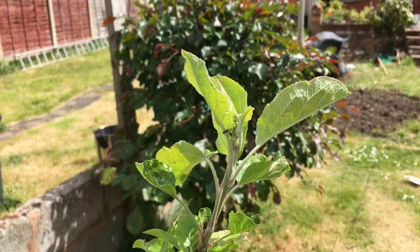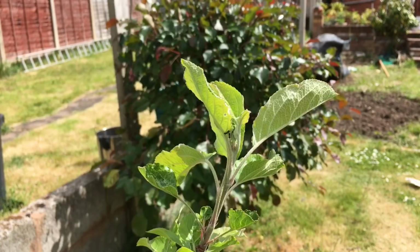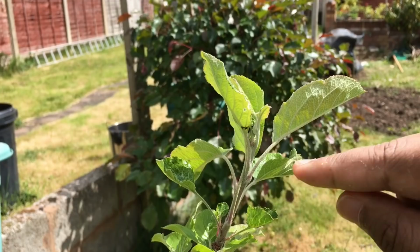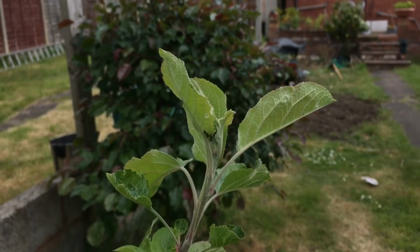So, what I've been doing, obviously the Vaseline trick didn't work. What I've been doing is making sure to get rid of the aphids, checking the new shoots and making sure there's no aphids. Because I've been doing that, the tree is a lot better off. So that's one trick I have for you guys. Hopefully it helps someone out.